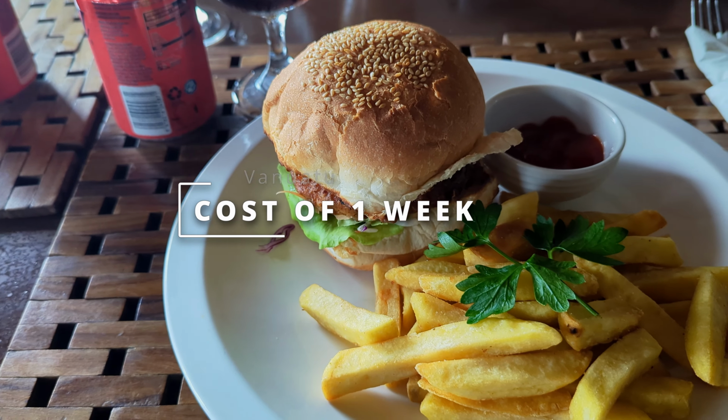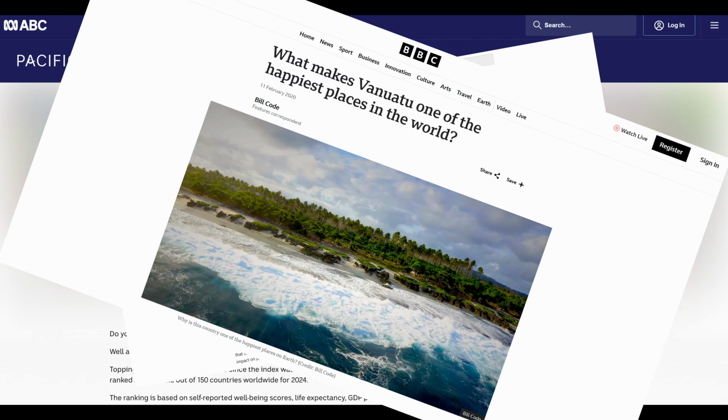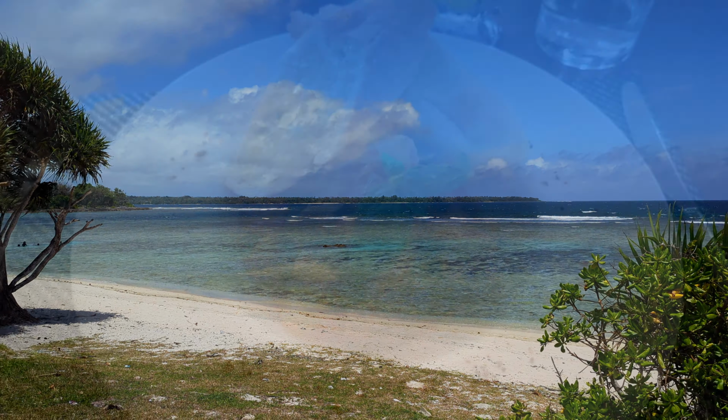Going to show you how much it really costs to spend a week living in Vanuatu. Vanuatu has been voted the happiest country in the world numerous times, and no wonder. With beautiful white sandy beaches, amazing food, and friendly people who just want to say hello. But how much does it cost to live there?